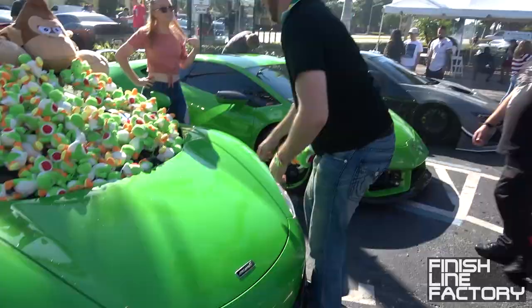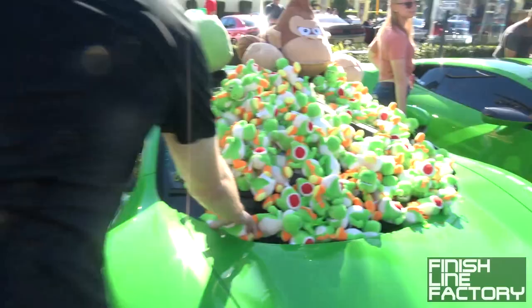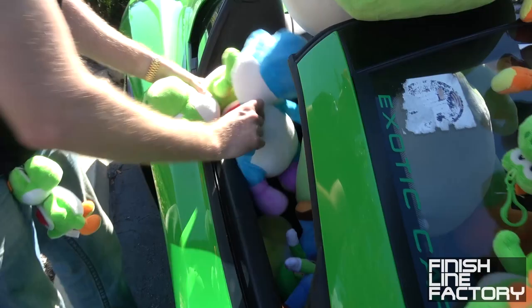Got a Mario hat on too. Look at this. Look at this guy. Did you have enough stuffed animals? Well, I lost 15 of them yesterday.